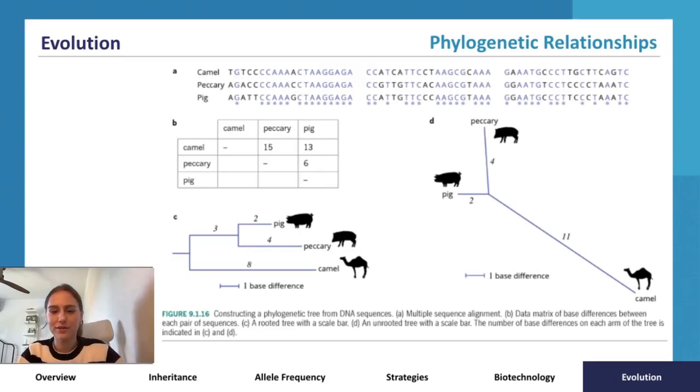I'll give an example. Using our phylogenetic tree, if we look at the Pecaria compared to the pig, there is a base pair difference of only 2, because you can look at the difference between the split and identify that it is 4 minus 2, which is 2. You can add these up in order to determine the base pair difference from the original organism. So the common ancestor that the pig, Pecaria, and camel share, we could say that there is a 7 base pair difference between it and the Pecaria. There is a 5 base pair difference between the pig and the common ancestor, and an 8 base pair difference between the camel and the common ancestor.